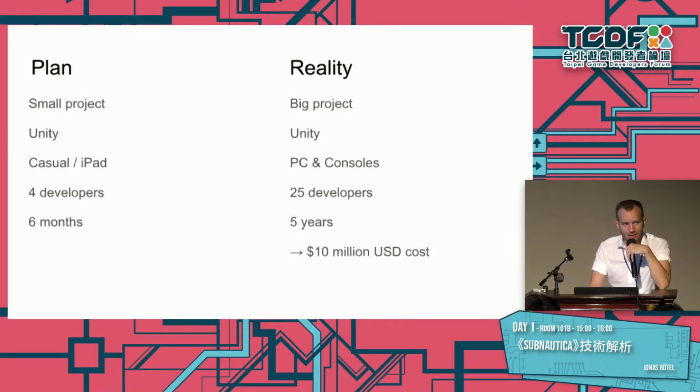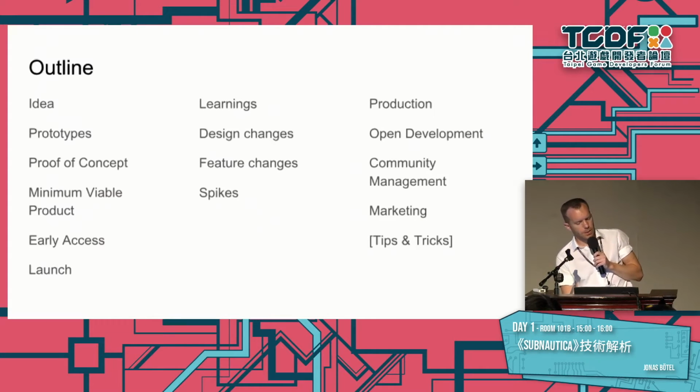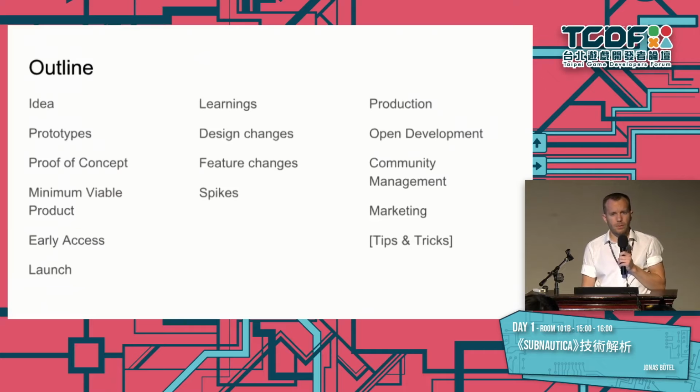How did that happen? Well, let me tell you. So in this talk, I'm going to take you all the way from the rough idea to early access to the launch of the final product. I'm going to show you what we learned in the process, changes we made, and what makes Subnautica stand out. And I'm going to show you how we work as a team, how we interact with our community, how we do marketing. And if there's time in the end, I will show you some tips and tricks if you're using Unity that you can use in your own products.